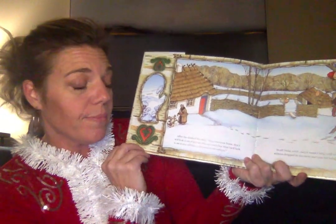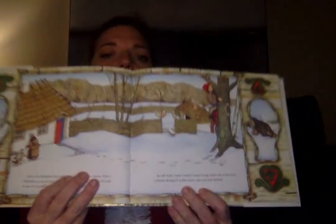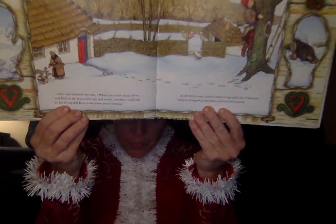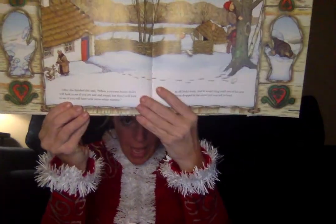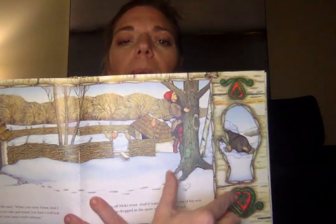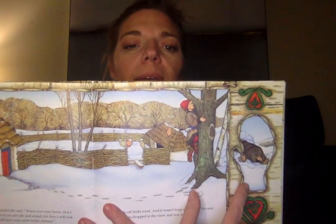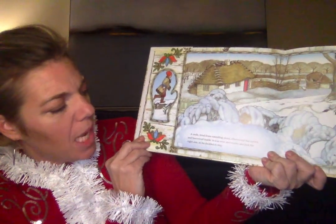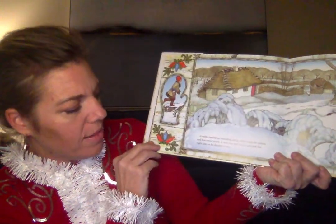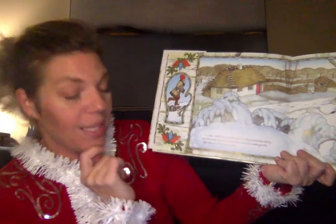So off Nicki went, and it wasn't long until one of his new mittens dropped in the snow and was left behind. Can you see where he dropped it? Now look ahead here. Can you see what might be happening next? Here he is climbing the tree. Here's his mitten that he dropped. And looking ahead, we see something happening. All right, let's continue reading. A mole tired from tunneling along, discovered the mitten and burrowed inside. It was cozy and warm and just the right size, so he decided to stay.